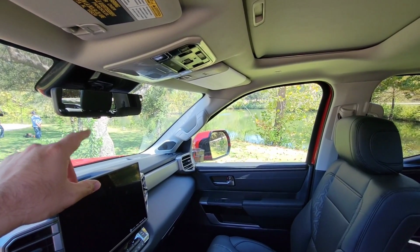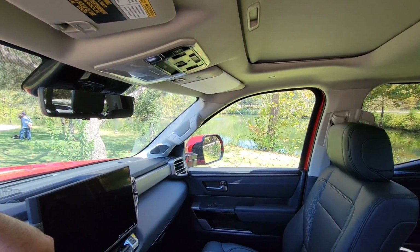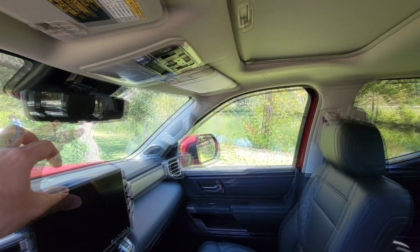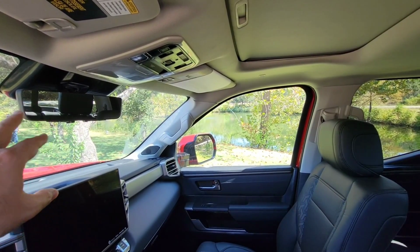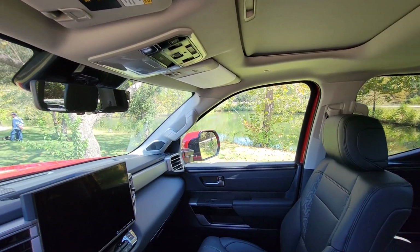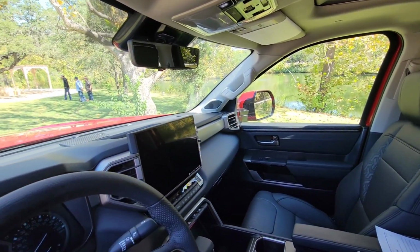They have the camera in the rear view mirror. That is pretty cool. I never used it because I really didn't feel like it helped me. I like the standard mirror. I like the ability to move my head around and get different perspectives on things that I'm looking at behind me. But it's not a bad thing overall. I'm sure some people get a use out of it.